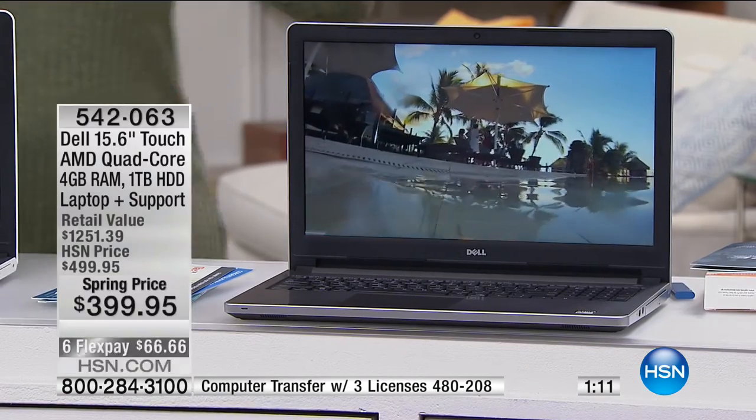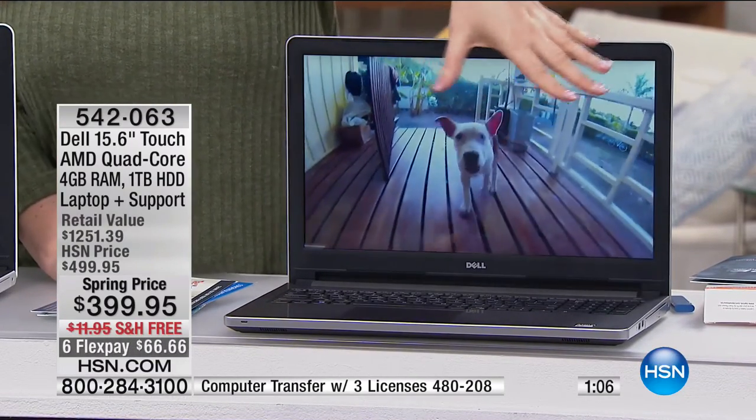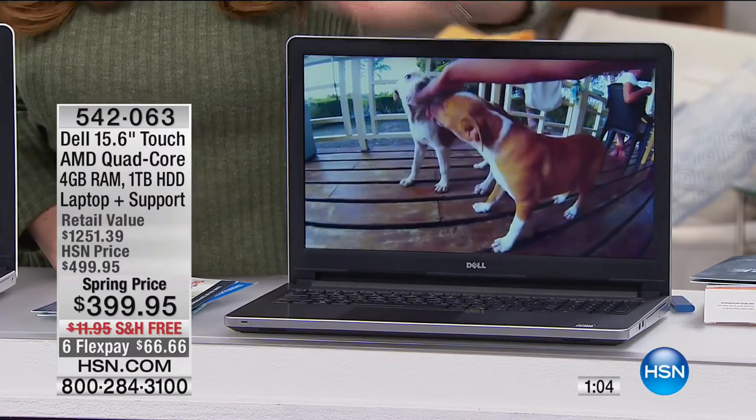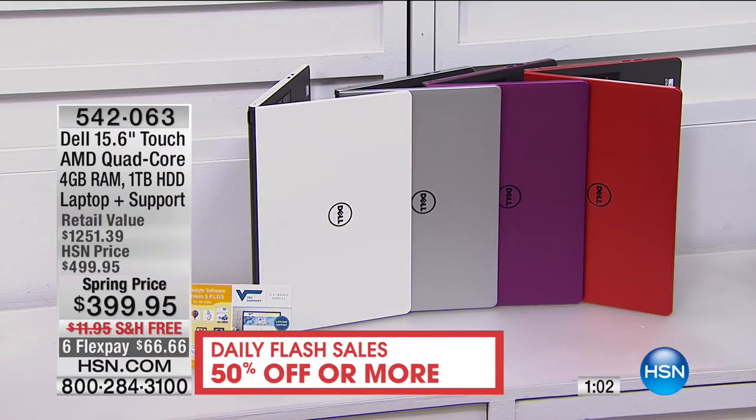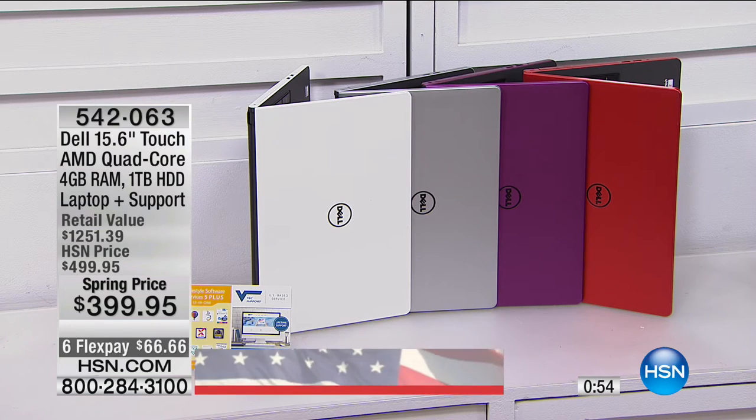$1,251.39. And the other thing is, you get to pick a color. We are doing exclusive colors, so we have it available. And I'd like to give the update on how many red we have, because that was limited when we started. Red, purple, silver, white. Red is the most limited. 70 people can get the red. 70, and that's the final quantity.